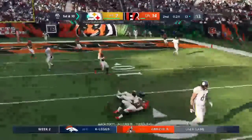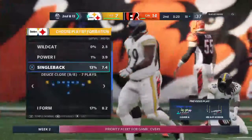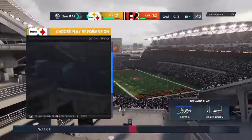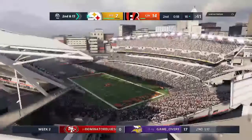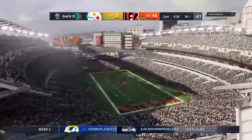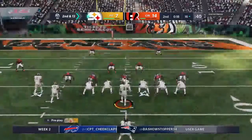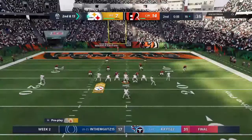Now they set up a screen for McFarland. And he goes backwards here, losing yardage back to the 16. Now the Steelers use the first of their 3 timeouts as the clock will stop with 18 seconds to go in the first half. The loss of 3 on that first down pass play, now 2nd and 13.